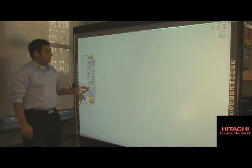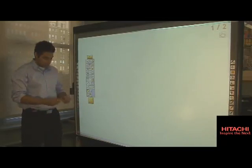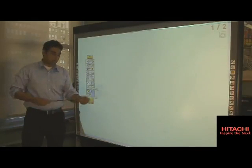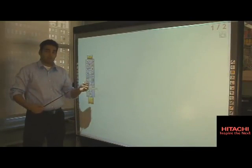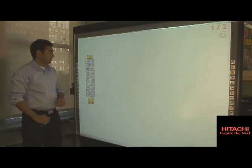It's a floating toolbar that floats on top of all your applications. It's very customizable. Right now I'm pulling one of the two telescoping pens that come with our board. It's a metal pen. There is no electronic function in this pen at all. If you lose it, you can simply use your finger, order a replacement pen from any store, or order it from us at Hitachi Software.